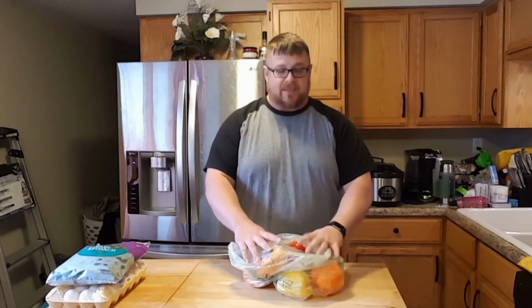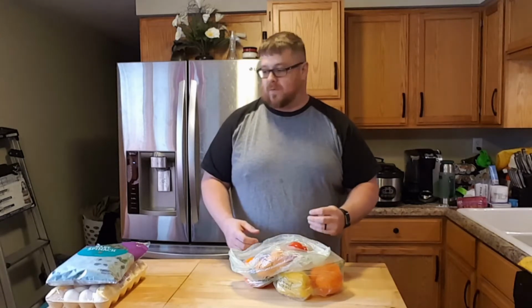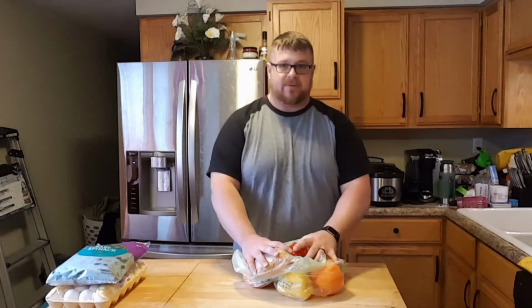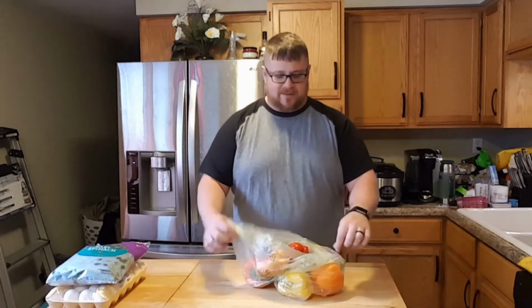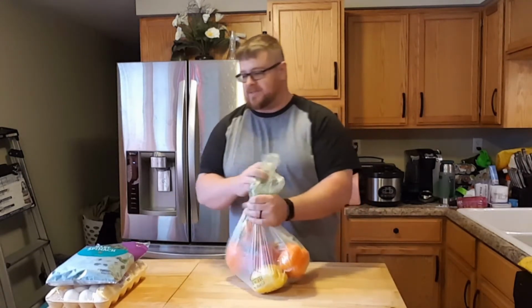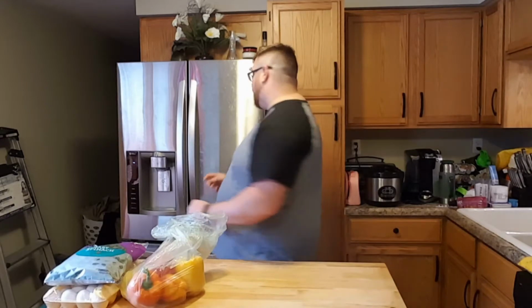So of these 10, I'll be chopping these up today and putting them in a bag and freezing them also. And then I'll add the peppers in with the butter before the spinach. Let these cook down a little bit. Let them get nice and soft. So that's my breakfast.